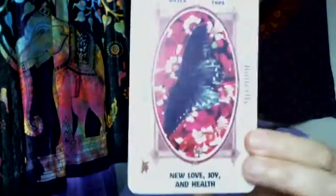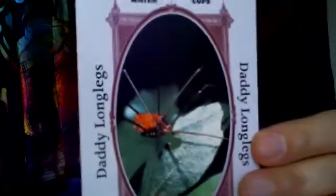Ace of Shapeshifters, butterfly. 2 of Shapeshifters, daddy long legs. Now that's not right. Arachnids should be different, but I have to say I do like daddy long legs. They're amusing. Weaving deeper relationships. Anyway, there it is, daddy long legs.